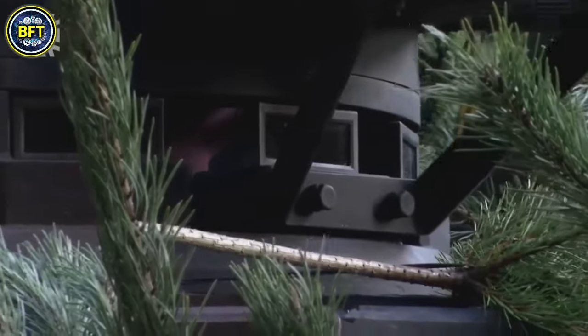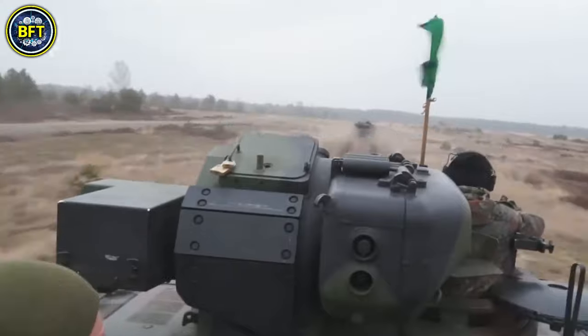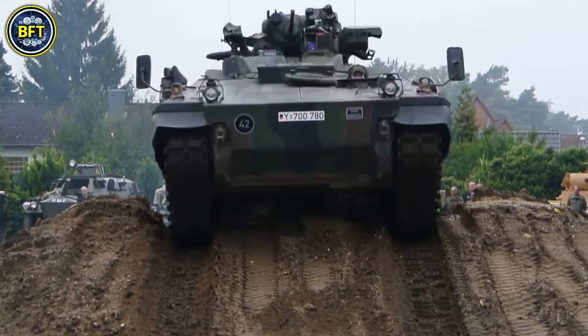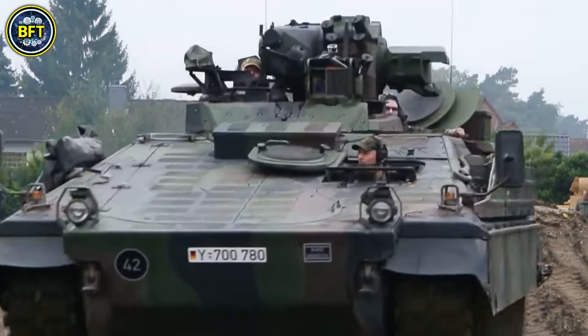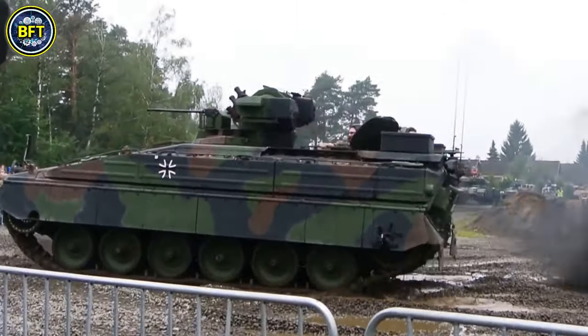The machine gun is now coaxial with the main gun, and the vehicle's sides are more heavily armored with the gun ports welded shut. The Marder 1A5 remains a robust and straightforward vehicle, equipped with a large rear exit hatch and 3 top hatches for infantry to fire from.